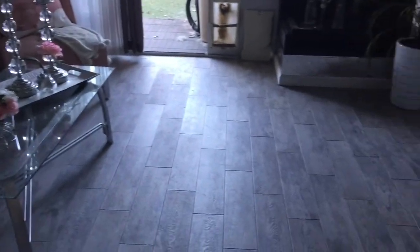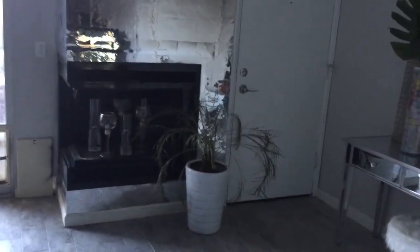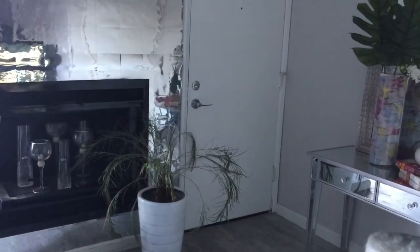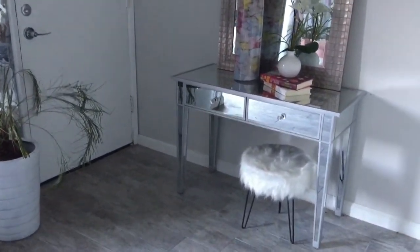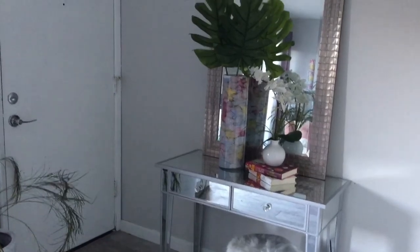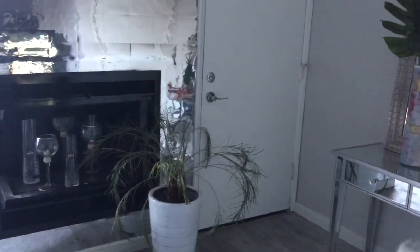But I really do love my living room area. It's coming together so cute. I love my fireplace. It turned out so pretty. And so this is my front door. This is what you see when you walk in my front door. My little console table, and it's pretty much ready for the summer right now.